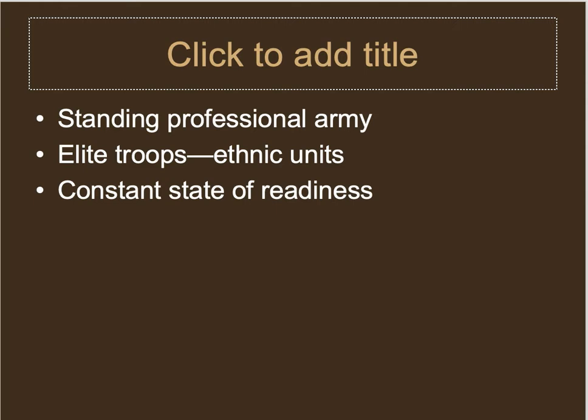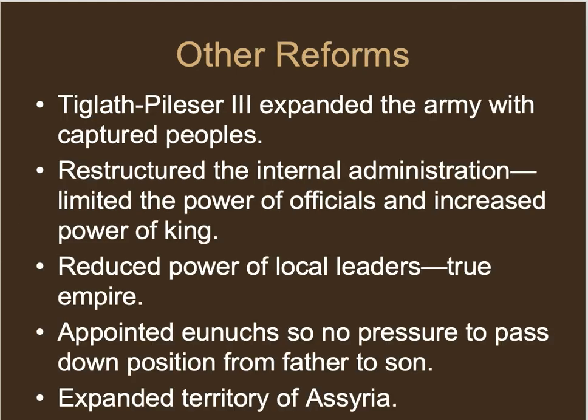They also would incorporate different captured peoples into the military. And sometimes those captive peoples were experts at a certain kind of warfare or a certain type of weapon. And they would be integrated into the army as ethnic units specialized in that kind of warfare. So the army expanded through captured people.